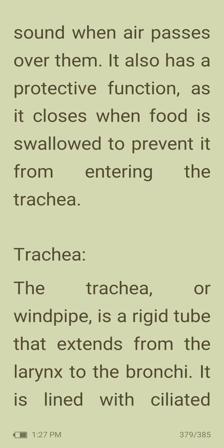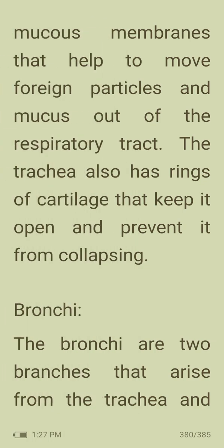Then trachea or windpipe is a rigid tube that extends from the larynx to the bronchi. It is lined with ciliated mucous membranes that help to move foreign particles and mucus out of the respiratory tract. The trachea also has rings of cartilage that keep it open and prevent it from collapsing.